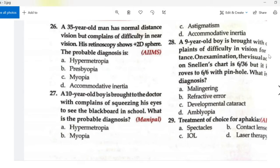Bye-bye. Can I ask you also one more question? Sorry. It's related to the anatomy. What exactly is the hyaloid canal in the vitreous body?